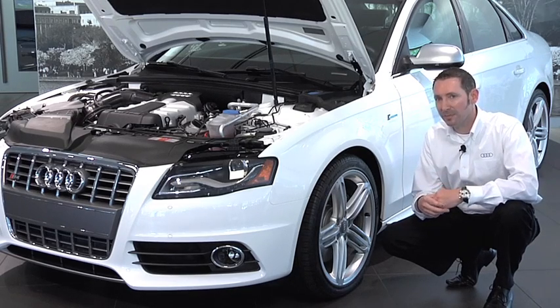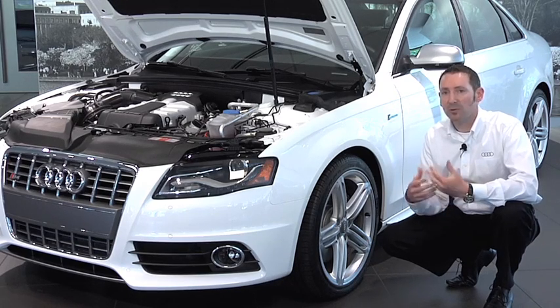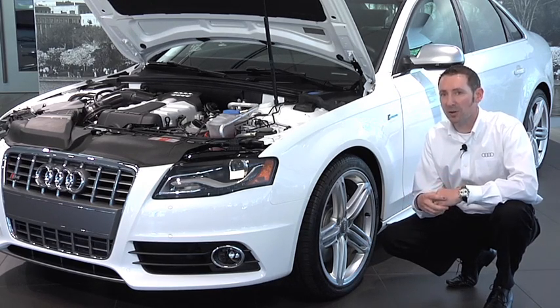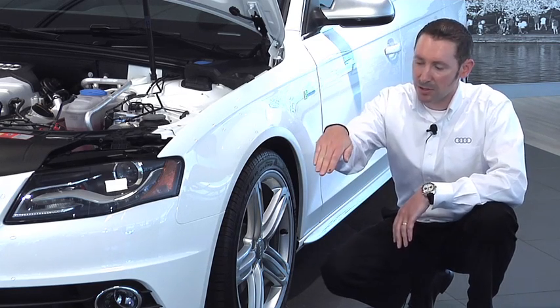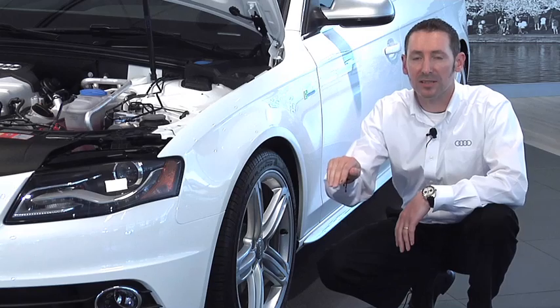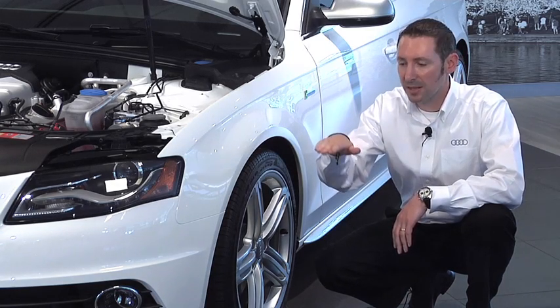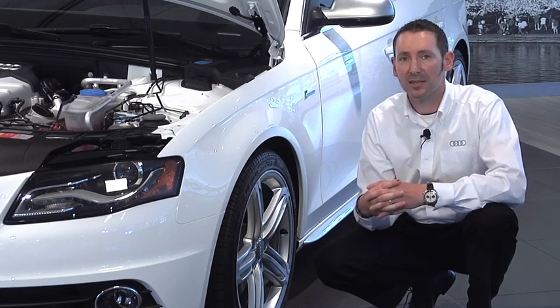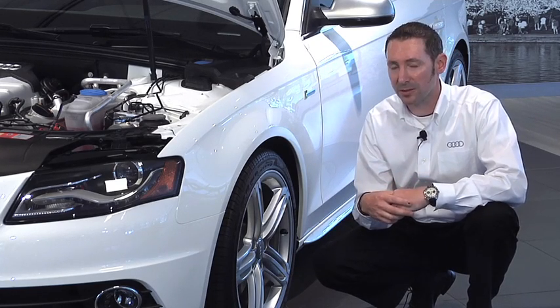One of the other things that we have built into the suspension design on the A4, both for the front and the rear, is what we call anti-dive and anti-squat suspension. What that means is when you put your foot on the brakes, instead of the car doing this, the car hunkers down like this. The anti-squat is when you go to accelerate, instead of the car doing this, the car actually sits down like this. It makes the car much more comfortable to drive, and it also makes the car much more predictable.